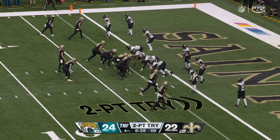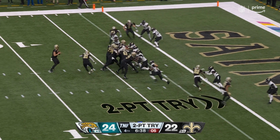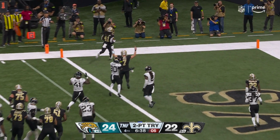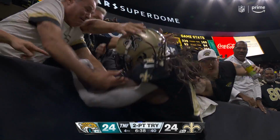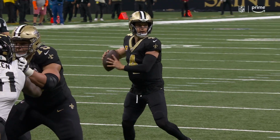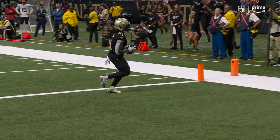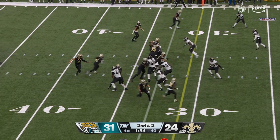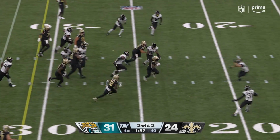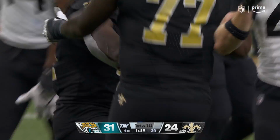Jamaal Williams, the running back. There's Hill in the stack. You've got Kamara now coming to the inside in the slot. They go to Kamara. Tie game. His first touchdown of the season. Kamara with a 2-pointer. Kamara inside the 20. He goes.